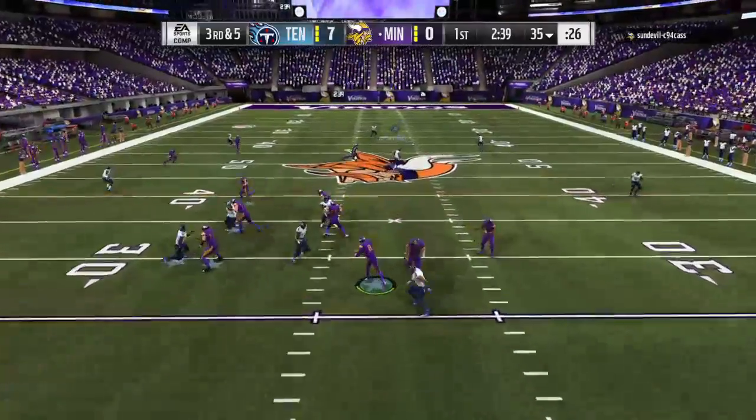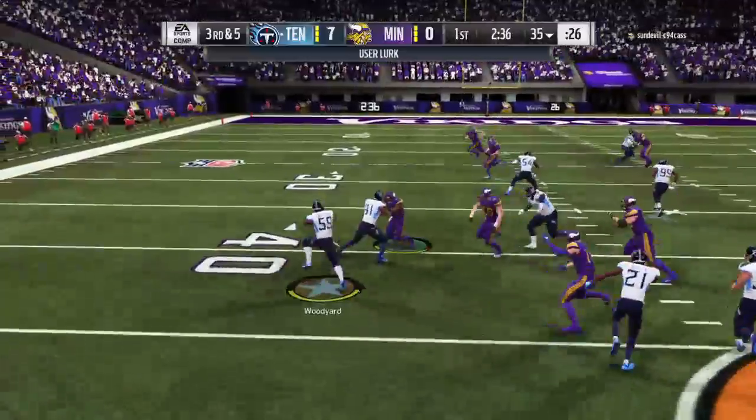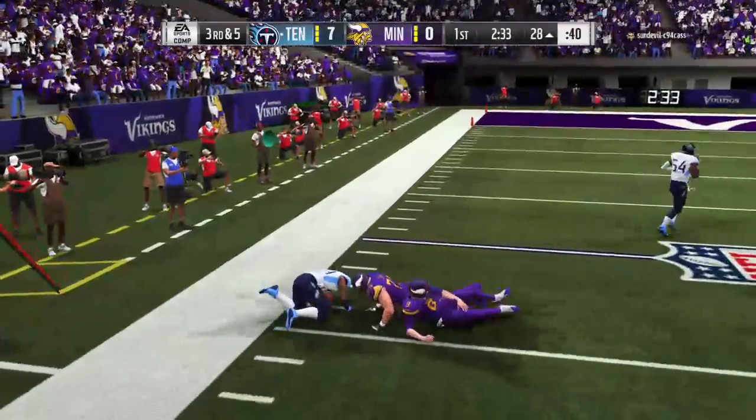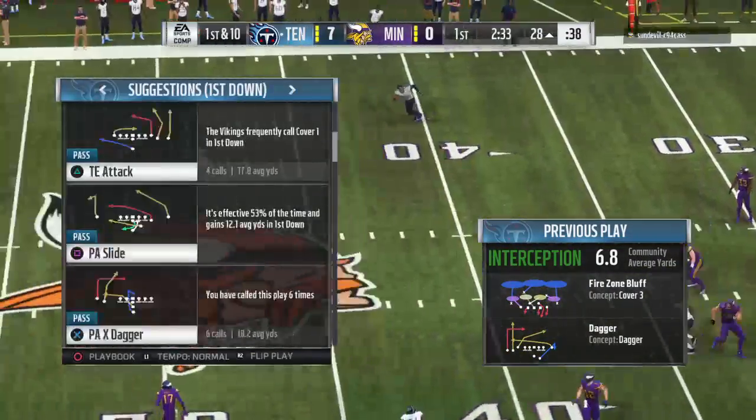Cousins from the gun on third. Into double coverage, and it's intercepted. Picked off by Wesley Woodyard. And a huge return as he'll take this one all the way down inside the 30-yard line.